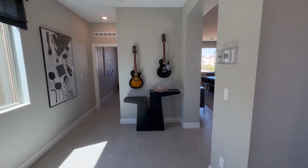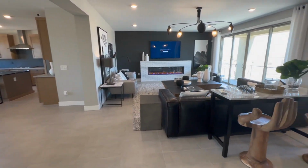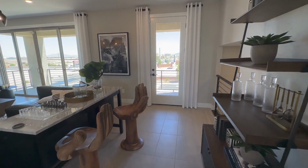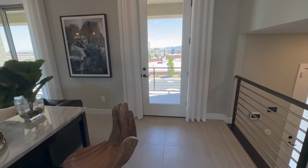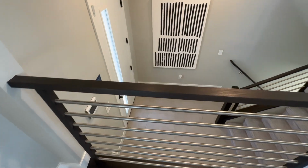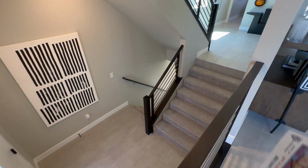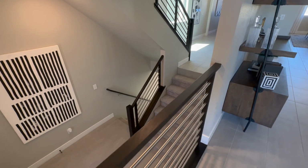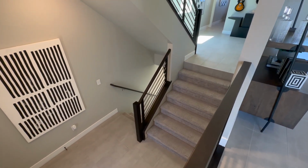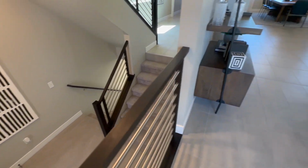And here we are on the second level. And just take a look at how open this floor plan is. So let's start from the right and go all the way on. As you can see, you have this nice railing over here. All the railings, when you buy from Pulte, they've got packages in terms of what options you like. So I would assume this is normally a pony wall, but you have the option to choose from several different hand railings.